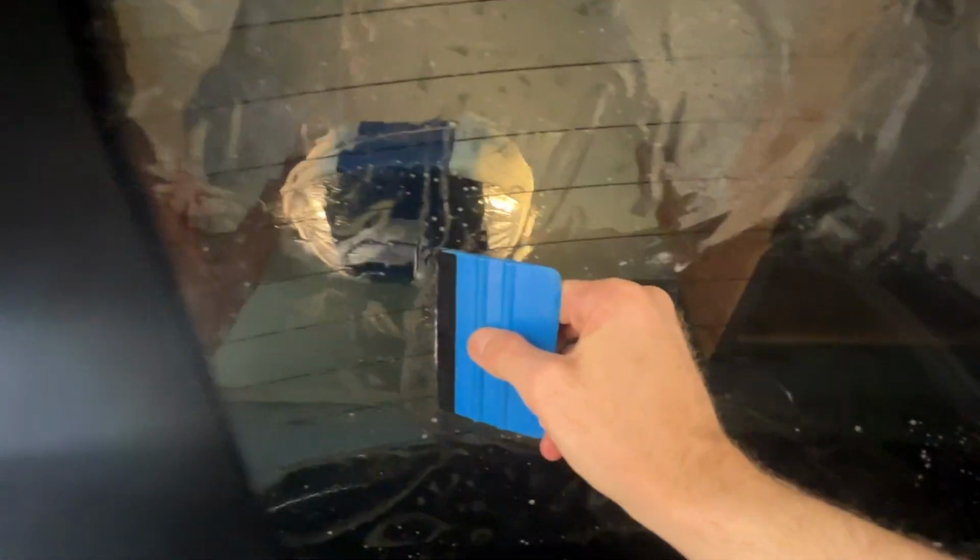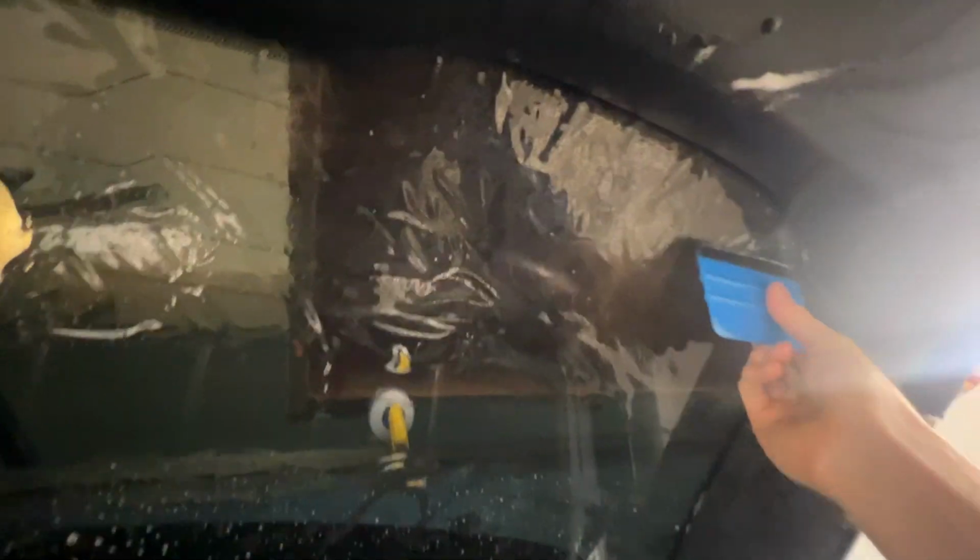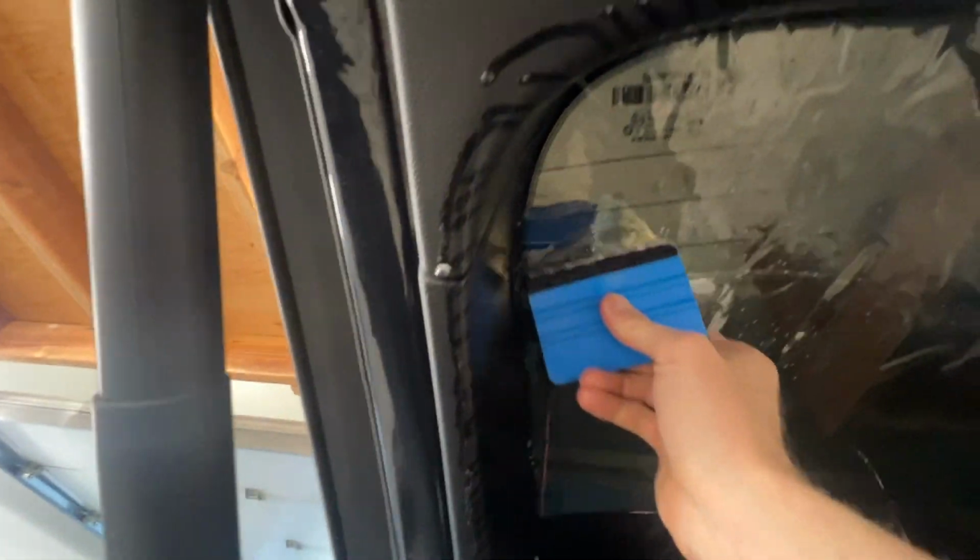There's one thing I learned on YouTube. You gotta hit them with the H pattern first. So one right down the middle, and then right down the sides there, like an H. All right, looking good. Squeegee out all of the excess wrinklage.